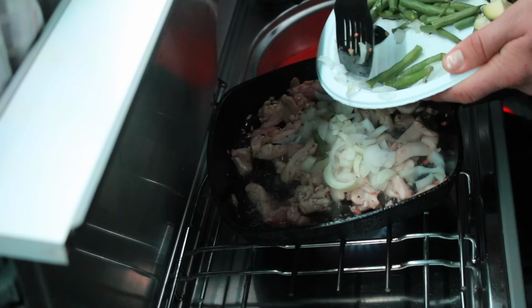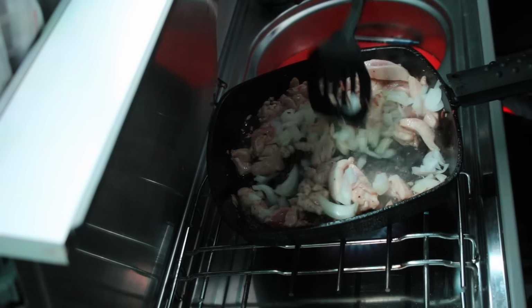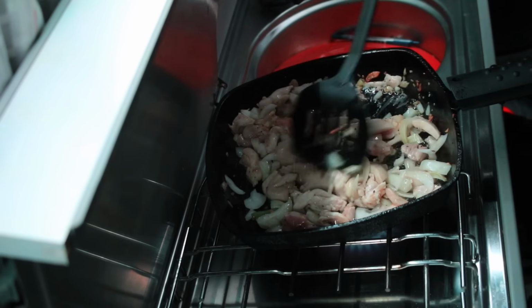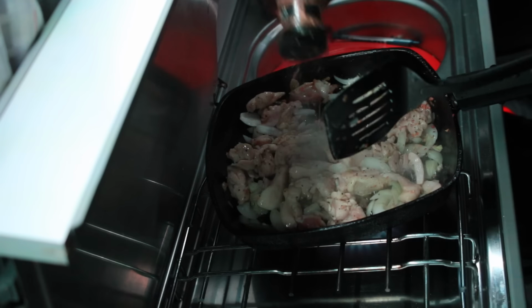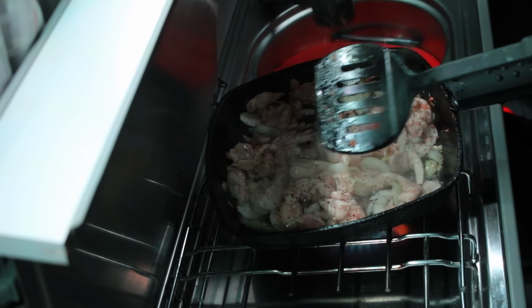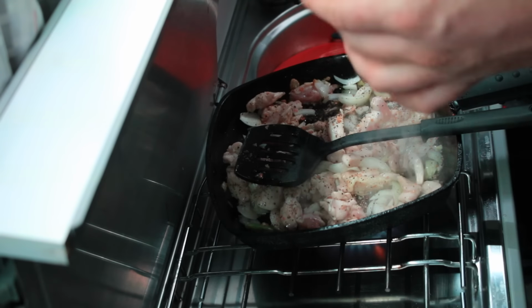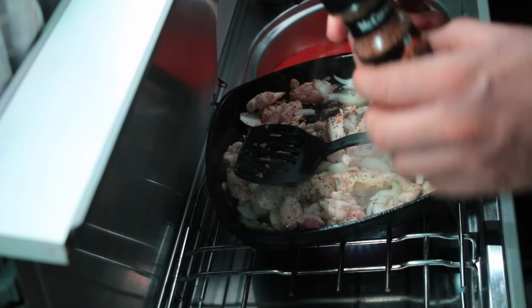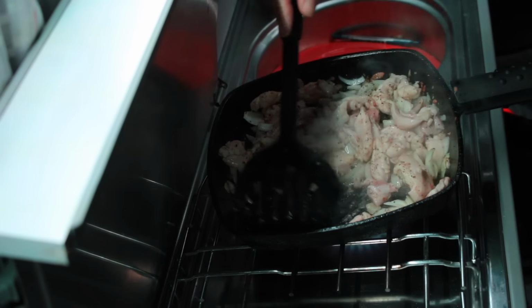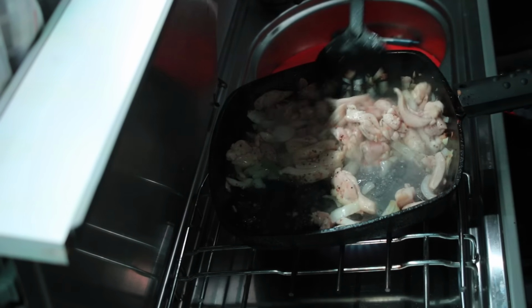Next, I'm going to go with my onions. Get my onions going on up in there. That's going to add nice flavor to the meat as it's cooking. At this point, I'm going to go ahead and add some more Montreal steak seasoning into there. Just because it says it's steak seasoning doesn't mean that you can't use it in other things, like chicken and vegetables with sesame oil. Get creative.